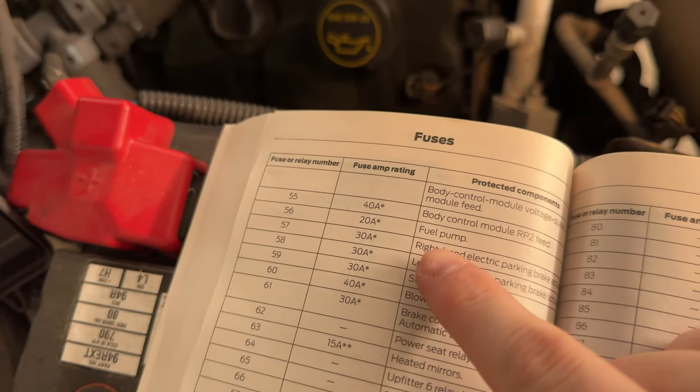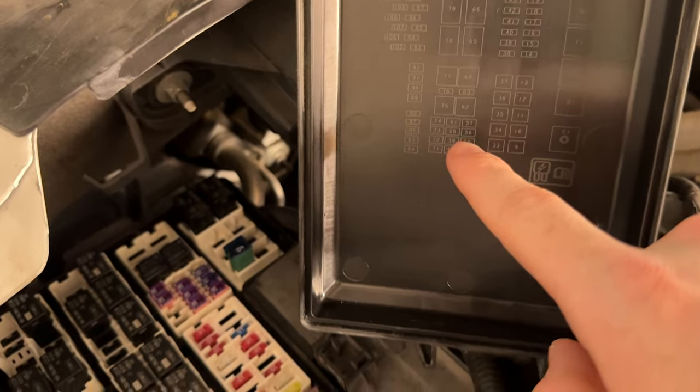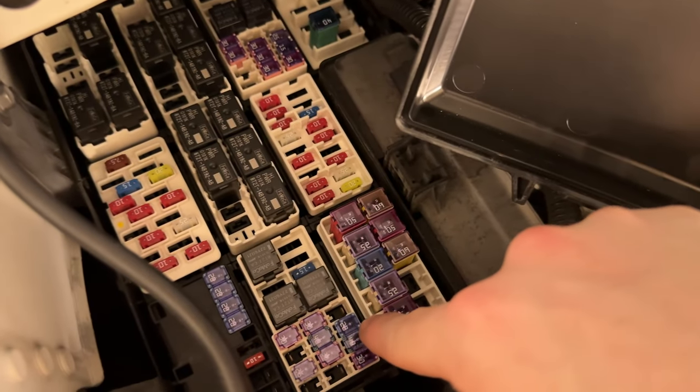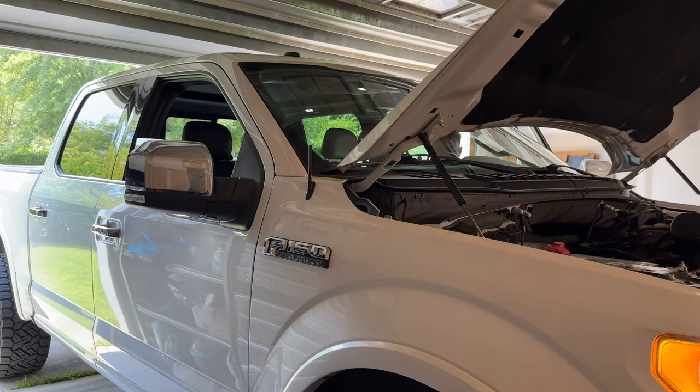If you come over here, there's another fuel pump fuse on 56, and 56 is just a couple up. It's a 20 amp, so it's going to be this guy right here. So I'm going to pull this one, go start the truck, and then let it stall.